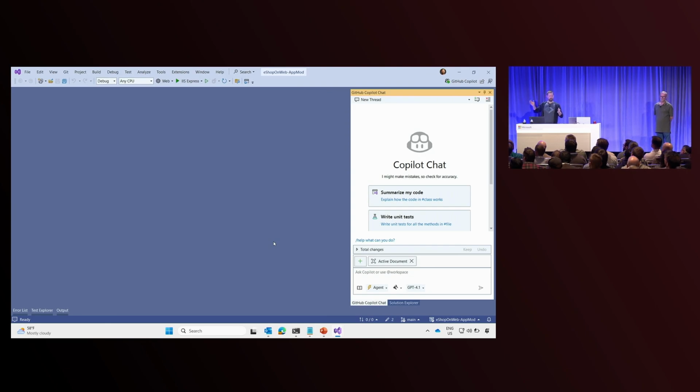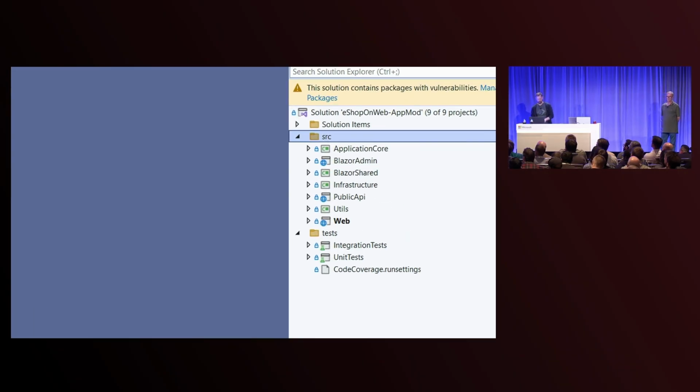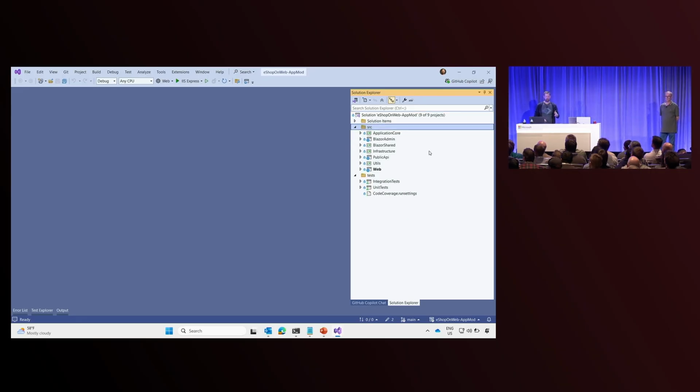This is VS 17.14, the one that was released last week. And we are looking at the eShop on Web solution modified slightly for this demo. This is a solution that has some Blazor applications, some class libraries, and some classic Razor pages and HTTP APIs, along with some supporting unit and integration tests. Very emblematic of what I expect many of you have.